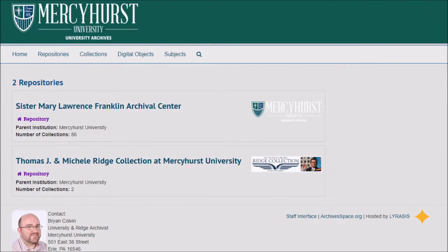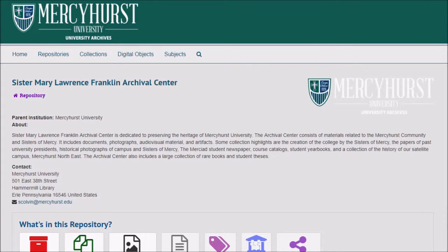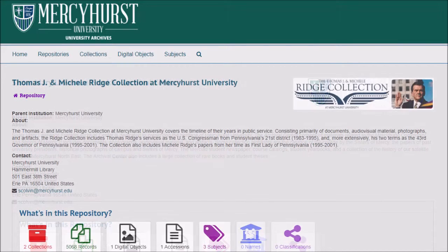The university archives themselves are composed of two major repositories. The Sister Mary Lawrence Franklin Archival Center, which covers Mercyhurst University history, and the Thomas J. and Michelle Ridge Collection, which covers the timeline of their years in public service.